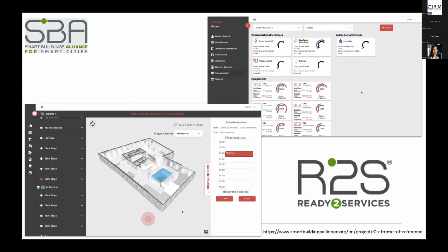This building has been certified, so it's a new certification. I would say it's not really mainstream, but it's called Ready to Service, R2S. It's been created and supported by Smart Building Alliance, SBA. And what does that mean? It means that any system that you implement is on an open protocol, which means it's not a closed system. If in 5 years' time there's a new technology on the market, you should be able to add this technology to your system. And that's exactly what it does.